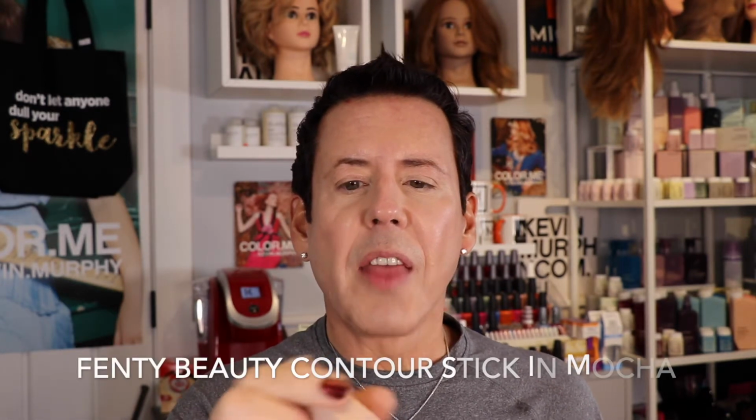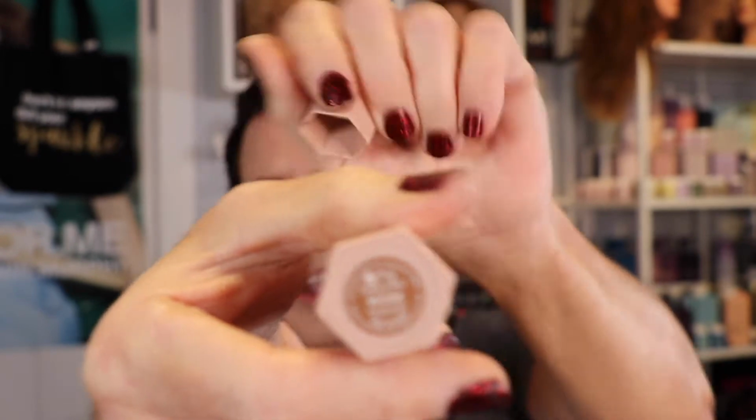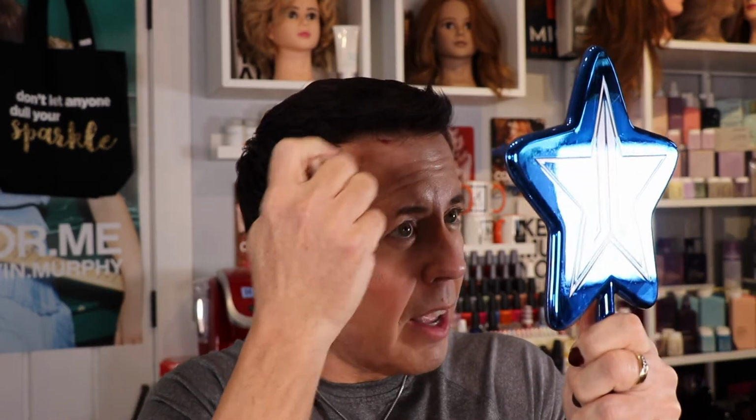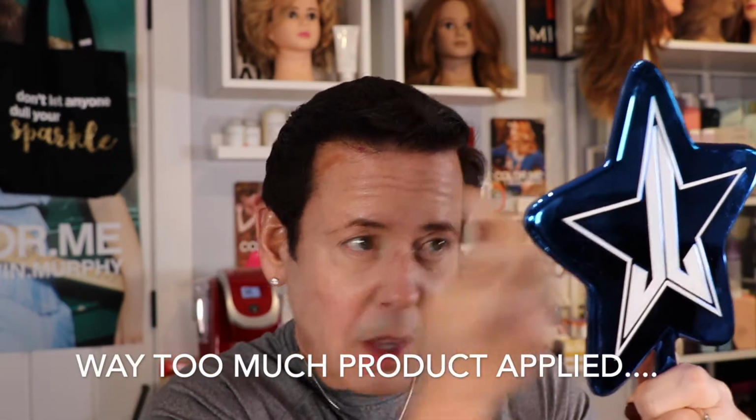Okay, now for contour, I'm gonna use a contour stick from Fenty Beauty, and this is on the color Mocha. This also you have to be very careful not to put too much. So I put a little bit in here, just to camouflage my receding hairline. I put a tiny bit in here, like in a triangle shape.